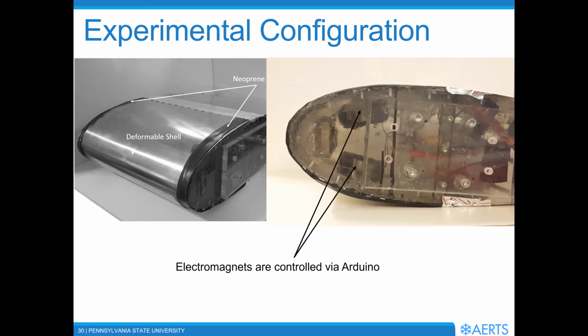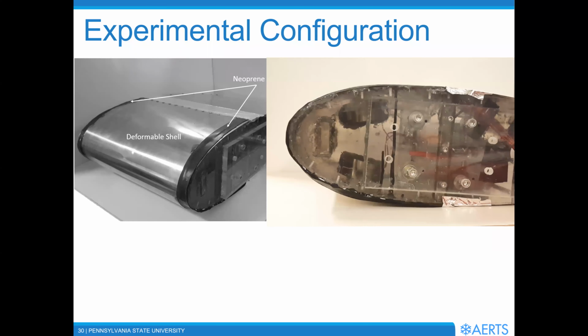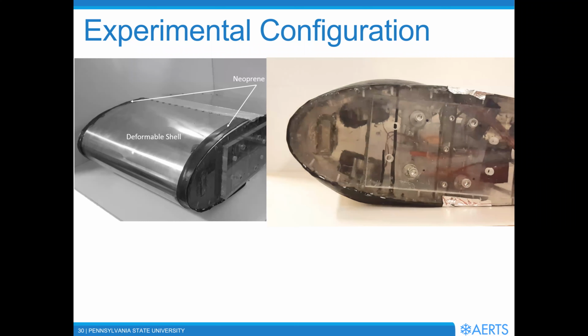Okay. And we control those electromagnets via a computerized system. In this video, you're actually seeing how the pressure is increasing and how we just released the electromagnets such that you got an increase in airfoil shape.